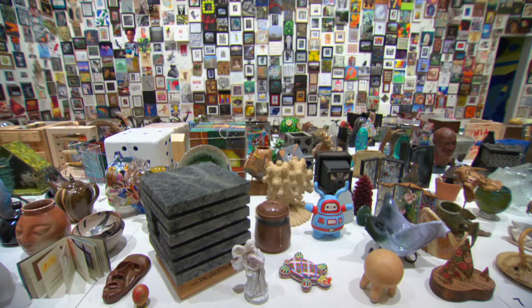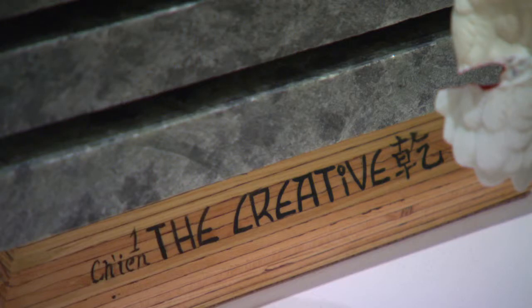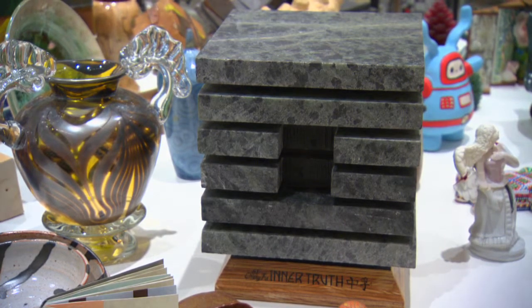I submitted a piece to the Foot in the Door. So, one side of the four-sided piece made out of soapstone has the hexagram for creativity, and then the opposite is Biting Through. And then there's one called Kung Fu, which means inner strength, or inner truth, actually. And then the opposite of that is one called Grace.